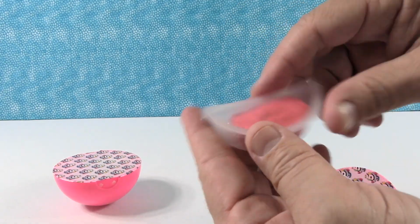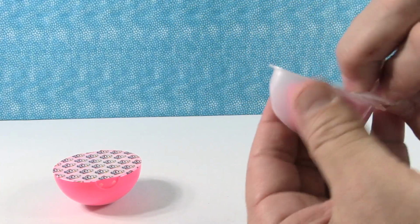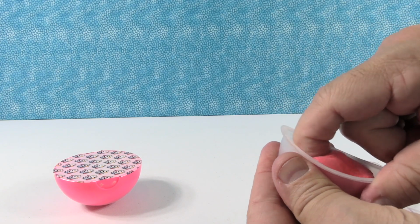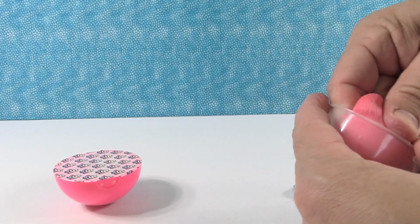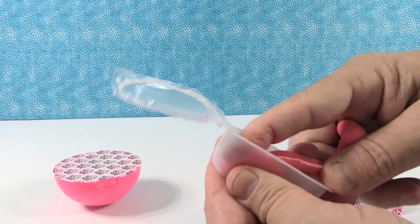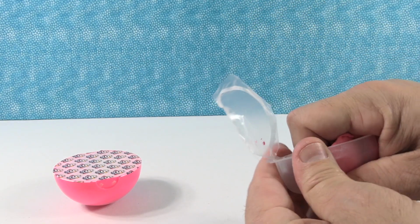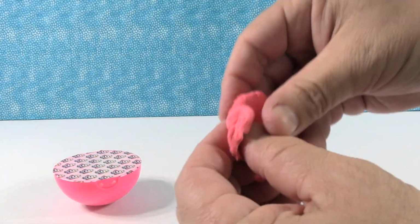We have, this is fun. This is unicorn poop. So you want to play with this? I do want to play with this. This is a modeling compound. It's a slime. It's like a fluffy cotton slime. Candy fluffy slime, because that is what unicorns poop.